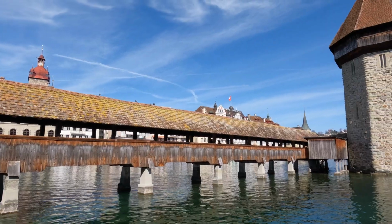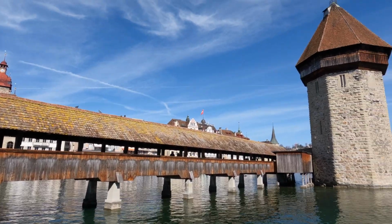This is the Chapel Bridge, which I think is a quintessential European landmark. It was built in the 1300s and then unfortunately burned down around 1700, but still stands here in Lucerne today. It is the oldest wooden covered bridge in Europe. Kind of seems specific, but it looks awesome.